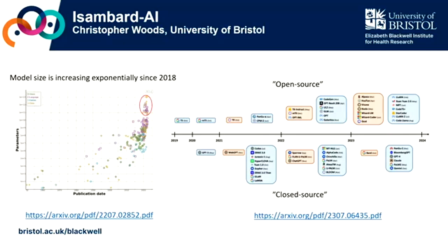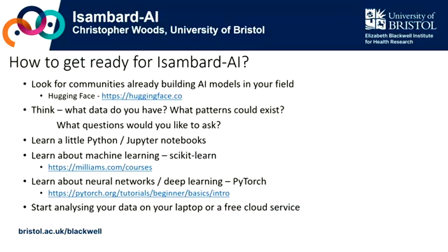And what you've seen over the last few years, this is actually a logarithmic plot. It's not even a linear plot. Since 2018, the size of AI models has just exploded. It's gone from the hundreds of millions to billions to now trillions of parameters. And the graph on the right, it's not great to read, it's basically showing all of the large language models that have come out since 2019. And the ones on the top are the open source ones. This is the fastest field, I think, to appear, which is having a major transformational effect on research.